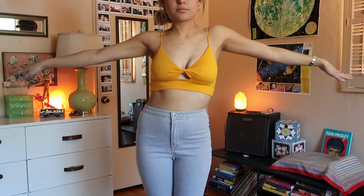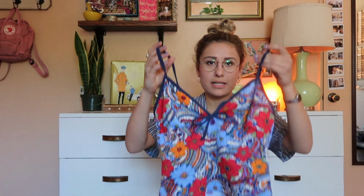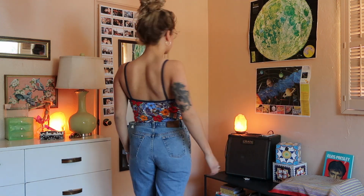The next thing that I got is this mustard yellow bralette with a little tie right here, which I thought would be really cute with something super high-waisted or to wear underneath things. The next thing that I got is this retro-y tank top, which I thought would be really cute with hoop earrings and some high-waisted jeans and boots or something like that.